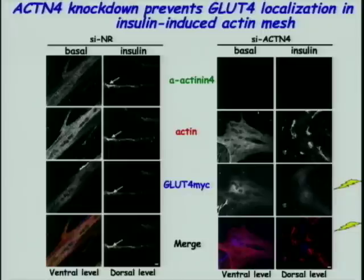So let's look at the images just under insulin in each case, in the interest of time. These 3 panels here are in white, but they refer to the localization of actinin-4, actin, and GLUT4 in an insulin-stimulated cell by immunofluorescence. In the regions where actin remodels, you can find actinin-4 and GLUT4. And therefore, when you look at a merged image, everything looks between yellow and white.